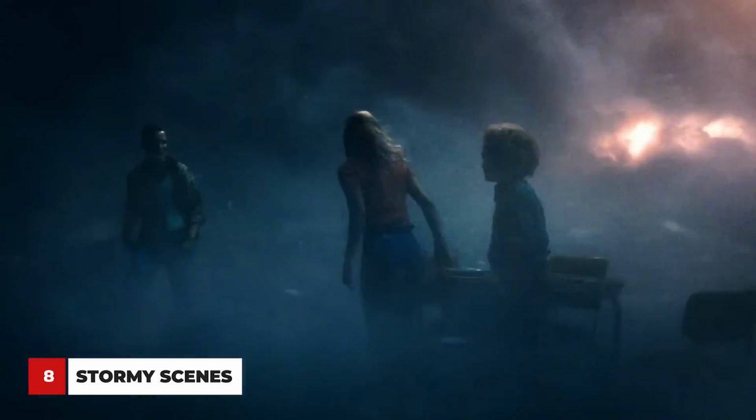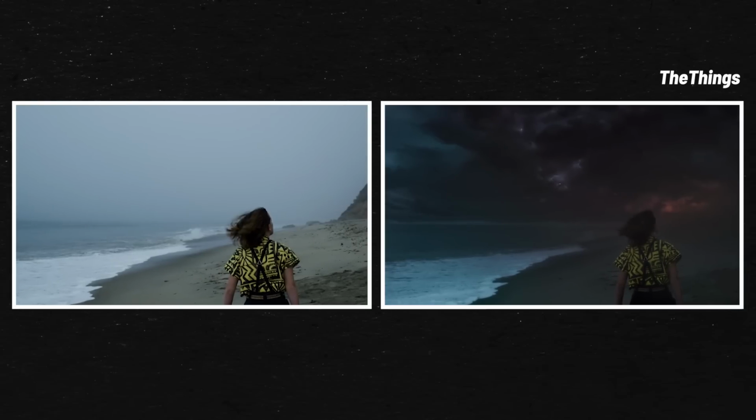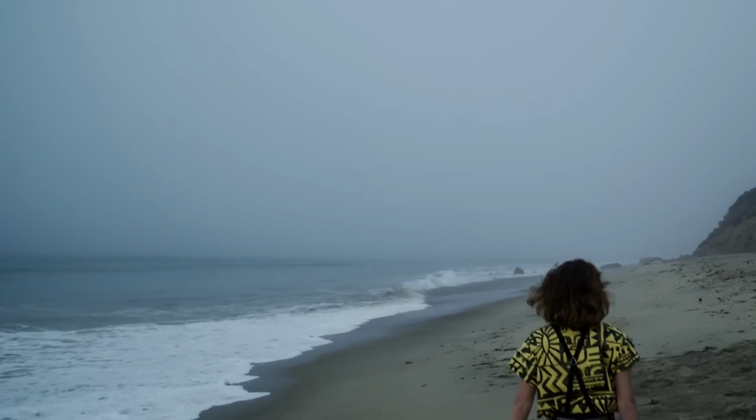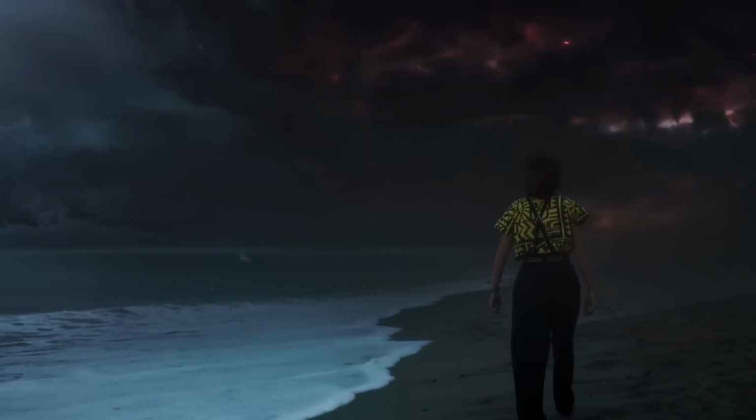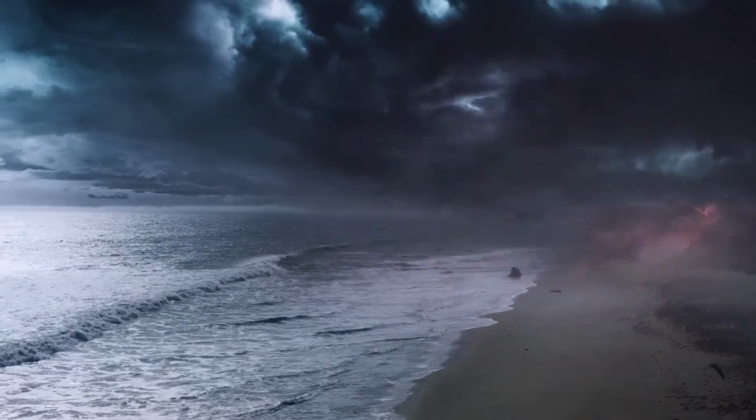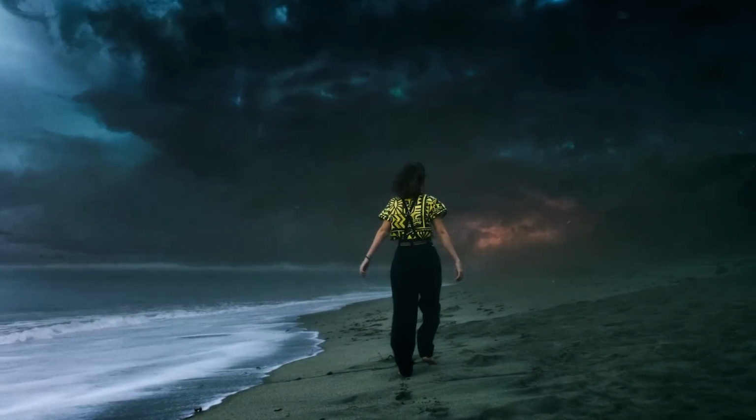Remember this dark and stormy beach? It was much more pleasant when they were actually shooting. They added these incredible huge rolling clouds, further highlighted by the reds, blues, and purples bursting through with light, creating an extremely intimidating scene. How about this intense fight?